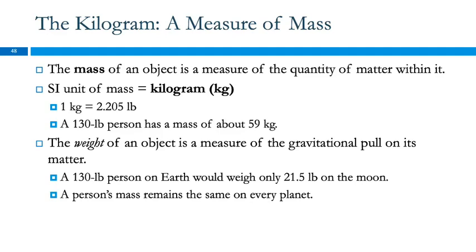Mass and weight are not exactly the same thing, although we tend to use them interchangeably. If you are in the same gravitational field, you can use them interchangeably, no problem. But weight is actually gravitational pull on an object, it's a unit of force, whereas mass is a quantity of matter.